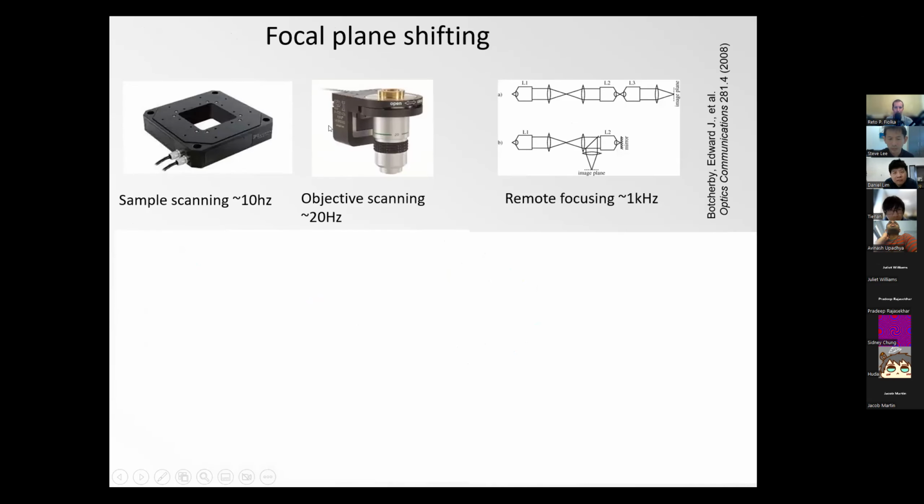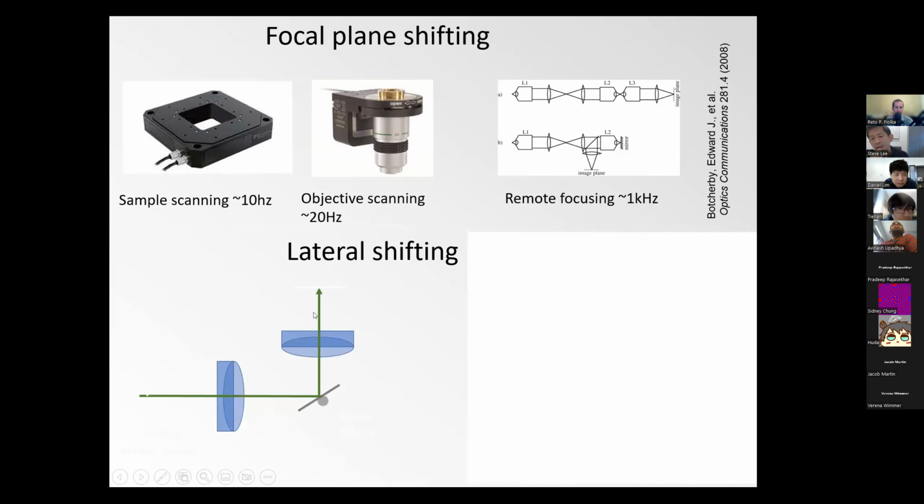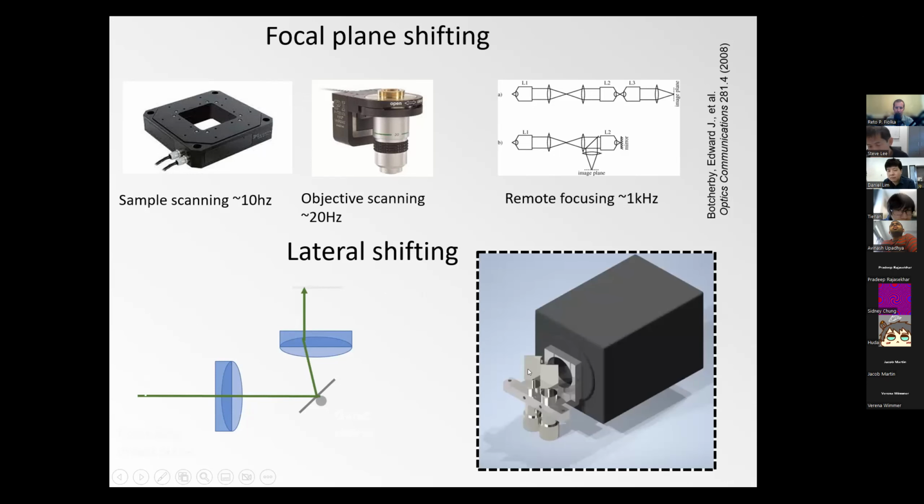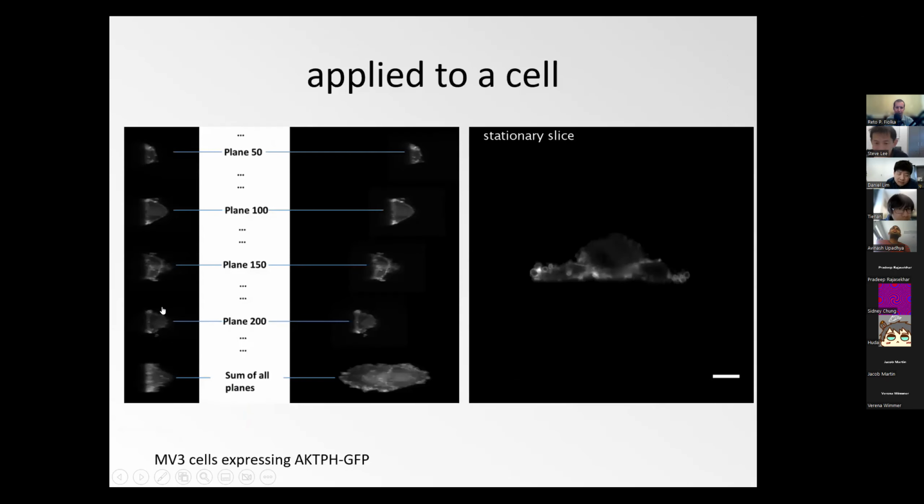And first, how can we really fast shift the focal plane? You could use piezoelectric motors or voice coils that would get you somewhere into the 10s or 20 hertz. Or you can, like in the OPM, use remote focusing, which in principle can get you into the kilohertz. And then you also need something to laterally shift images, which you can do with lenses and a galvo mirror, or what we actually prefer, two galvos. If you rotate them together, you can also shift the image. And this is essentially what we put in front of the camera: two galvos that can translate the image. And this is what you could do.